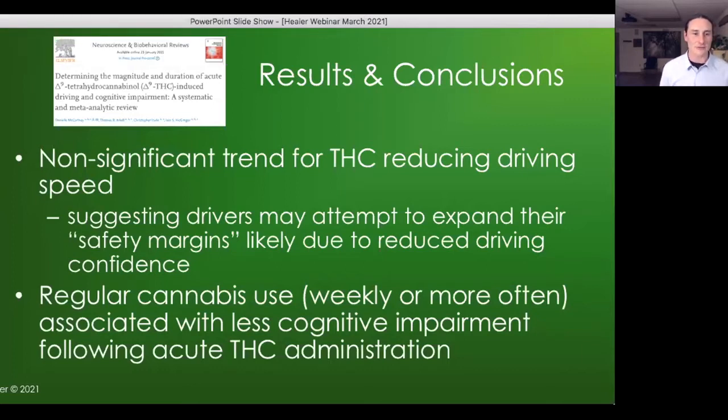And that's different from other impairing substances like alcohol, for example, where there's less awareness of the impairment, and people that might not be fine to drive might still say, give me the keys, I'm fine to drive. And I think we've all been in those situations where we've said, no, you're not fine to drive. I'll take those keys back. So that's a lot less likely to happen with cannabis.